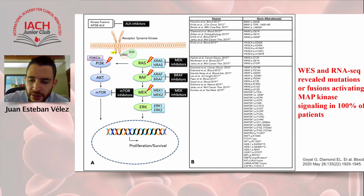Besides mutations, they have also found some fusions between BRAF and other genes, and also ALK with other genes. So it's not only mutations, but also fusions that you could see in this disease. And in a study done in 2015, where whole exome sequencing and RNA sequencing were done mainly in patients with negative BRAF V600E mutation, it revealed that mutations or fusions of MAP kinase signaling were present in 100% of the patients. So this is a really important molecular pathway for this specific disease, and also really strong proto-oncogenic drivers.